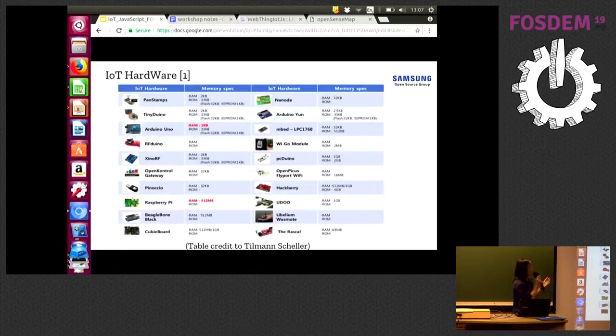This diagram shows that on a thing, the RAM could be 2 KB, which is quite a minimum. Obviously, it can go high end like 1 GB, but most of them you will see 32 KB, 64 KB, or something like that.